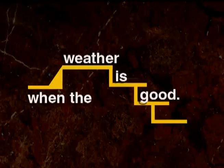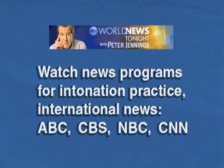Remember, it's not what you say, it's how you say it. I always recommend watching news programs for intonation practice, particularly international news programs like those on the networks, ABC, CBS, NBC, or cable CNN. My favorite among the network news programs is ABC's Peter Jennings. If you listen carefully, you'll notice that his use of intonation is very colorful and very, very effective.